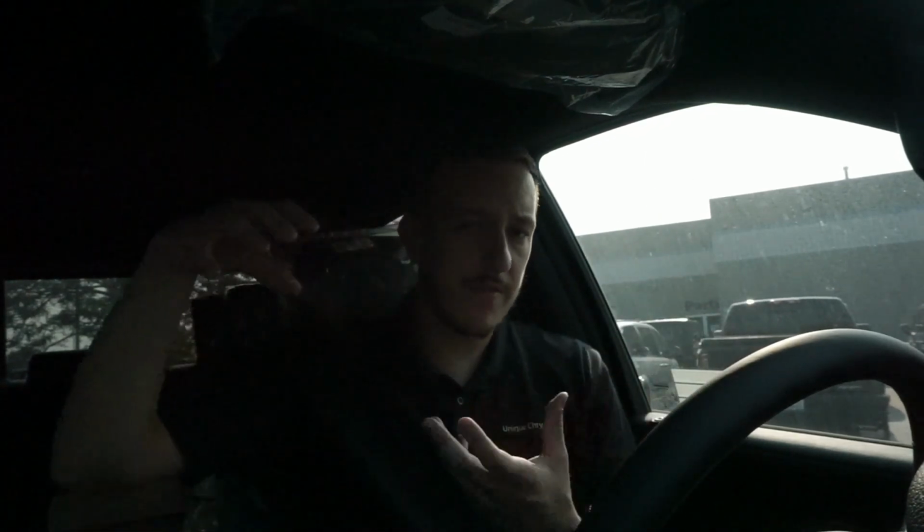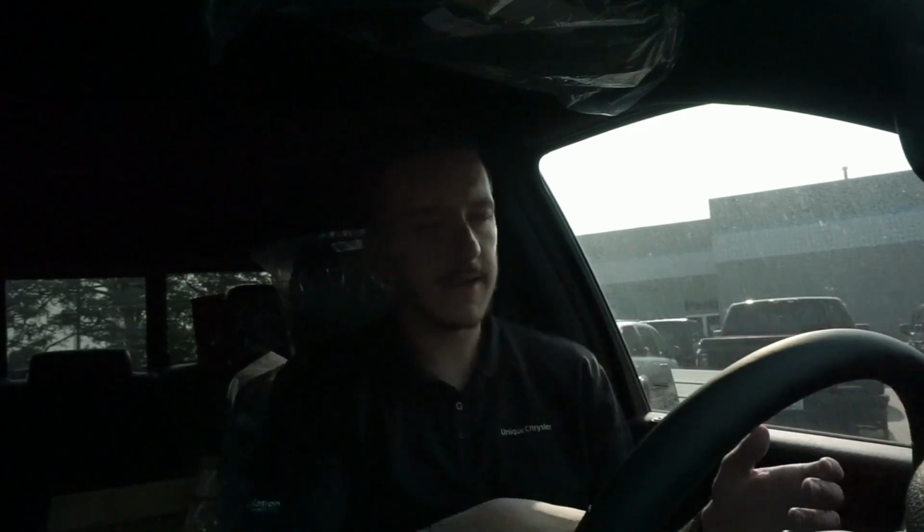When you're looking at the incentives on both of these, the incentives are a lot stronger on the Ram than they are on the Gladiator, which essentially means the price kind of levels out to where we're talking about the same vehicle when we're looking at price point.